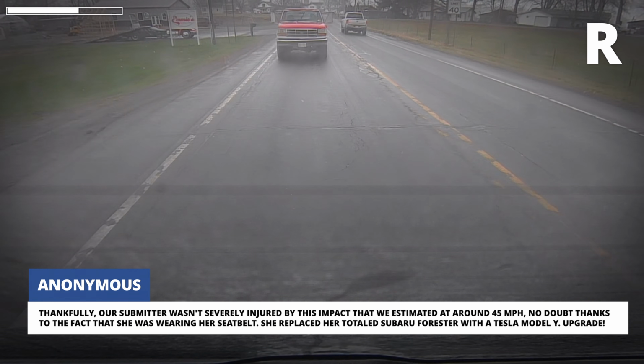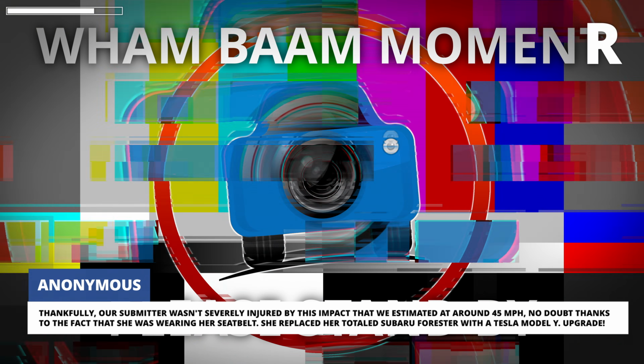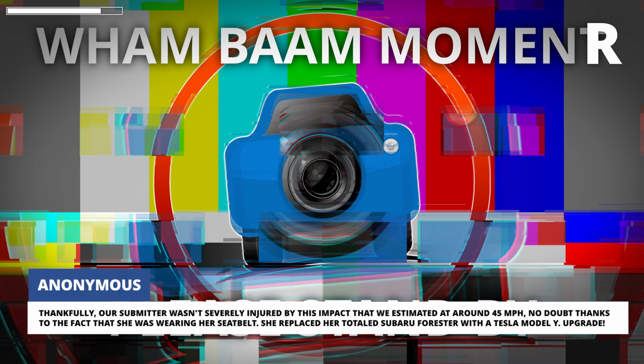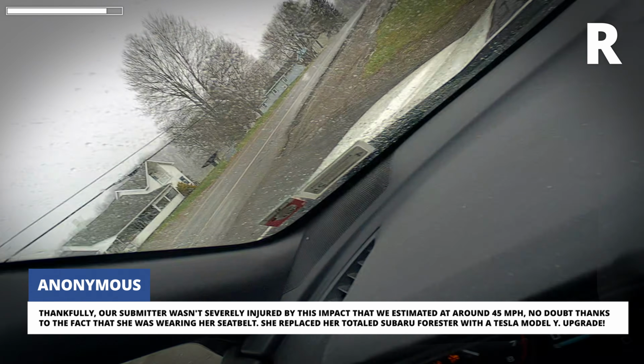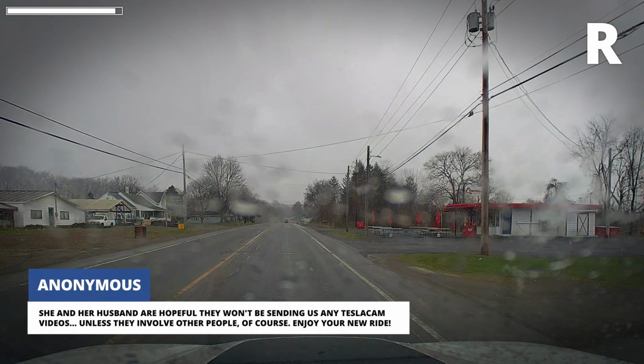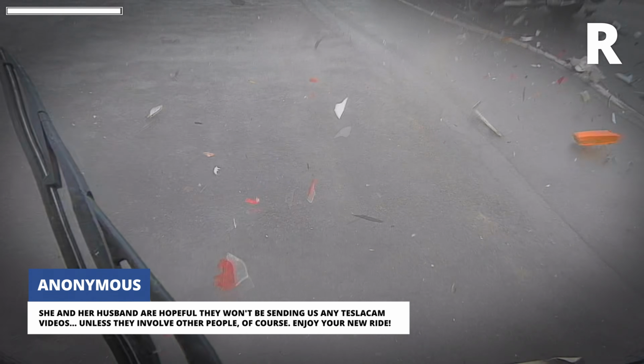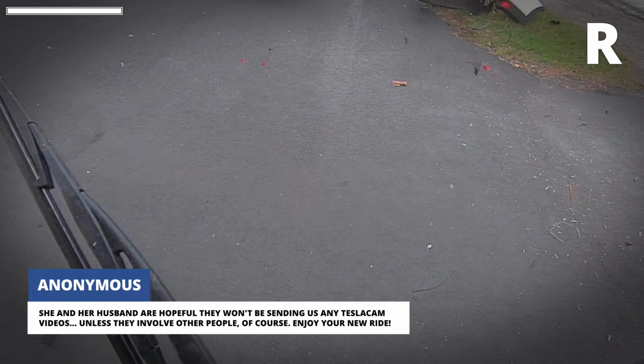Thankfully, our submitter wasn't severely injured by this impact that we estimated at around 45 miles per hour, no doubt thanks to the fact that she was wearing her seatbelt. She replaced her totaled Subaru Forester with a Tesla Model Y. Upgrade! She and her husband are hopeful they won't be sending us any Tesla Cam videos, unless they involve other people, of course. Enjoy your new ride!